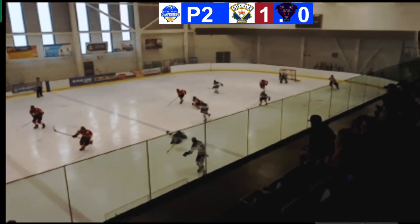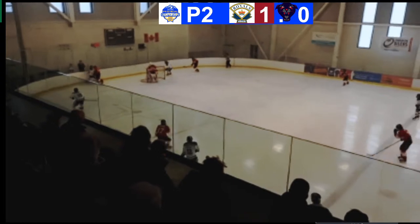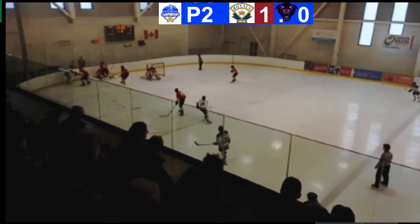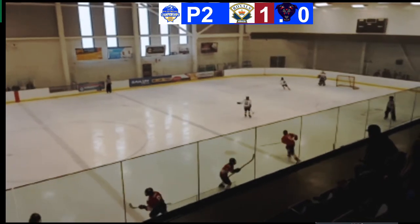They steal it back, coming up the near side. Here's Croft carrying it into the Panthers zone. Dumps it into the near corner, picked up by Mahay, I think. Yep. Oh, back me. And sent all the way back into the Royals zone.